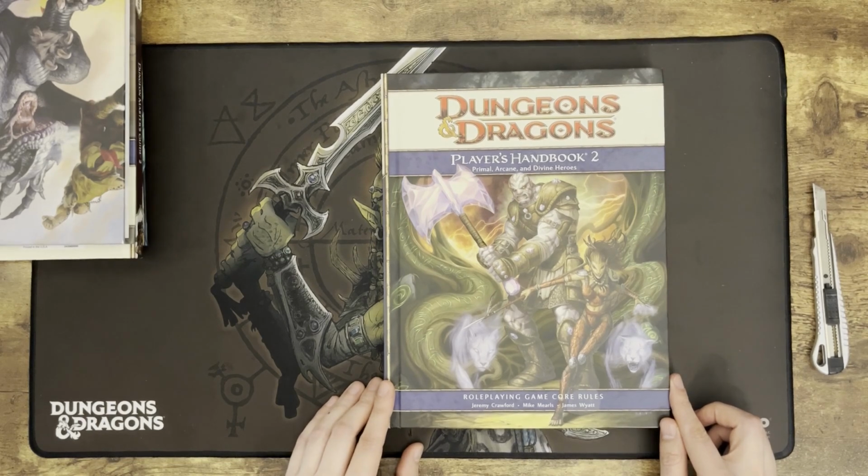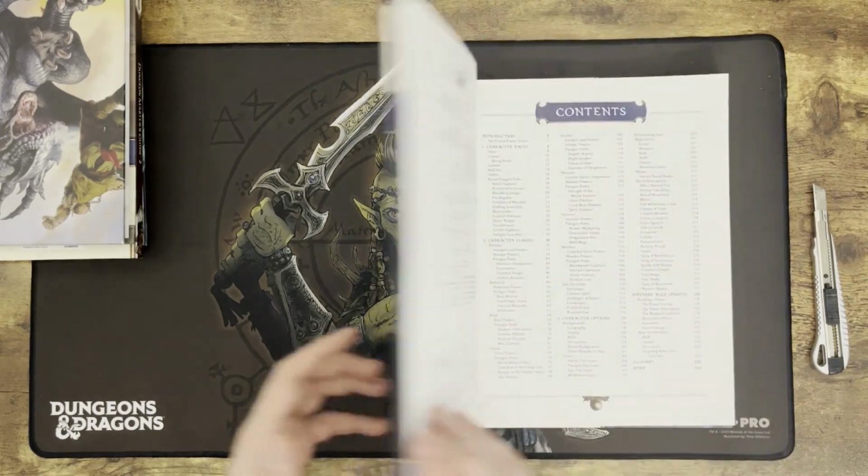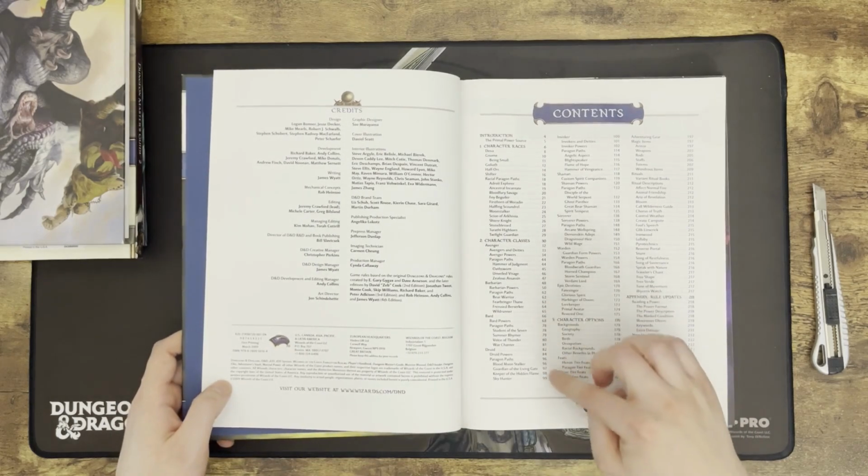One thing that they did for 4e, which was controversial, was that the Players Handbook did not contain all of the core classes. In 4th edition, each class has a different power source, so we have Martial, Arcane, and Divine that were contained in Players Handbook 1. So in Players Handbook 2, they introduced the Primal classes, and they consisted of the Barbarian and the Druid.